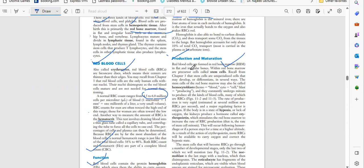So where do we have flat and irregular bones? Like we have the vertebral column. It is very irregular, not one shape, with different shapes. And we have the sternum bone and the pelvic bone. From those places, we have red bone marrow, and red bone marrow will produce all the blood cells.